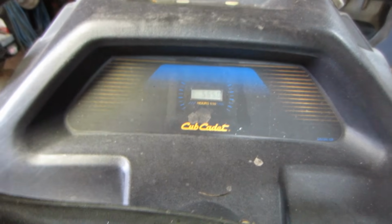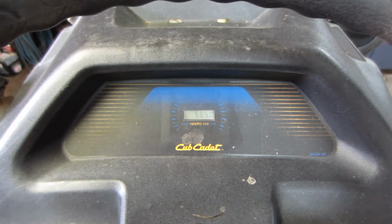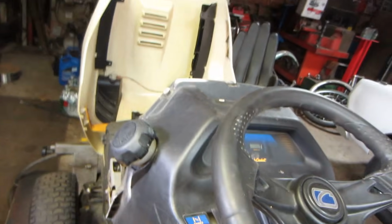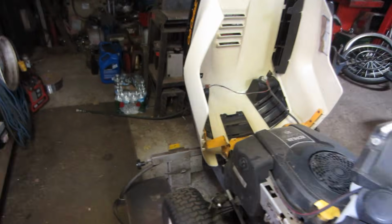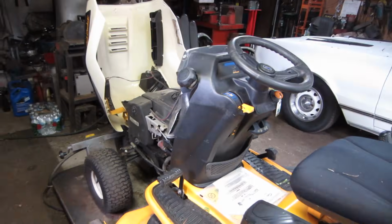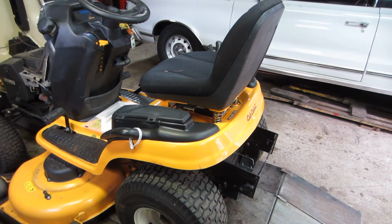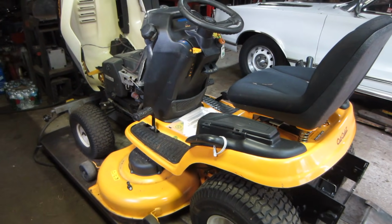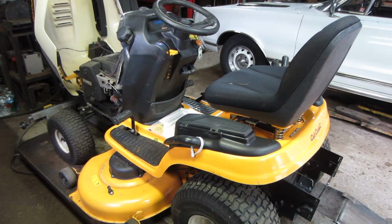But it's got 565 hours on it, which is pretty high for a residential type mower. Unfortunately, the new stuff doesn't hold up very well, and I do know that transmissions have been having an issue. I know John Deere runs that same trans and a couple of others, and they've been crapping out at like 200 to 300 hours. This one having 500 hours on it made it past what most of them are doing.